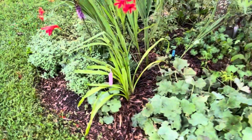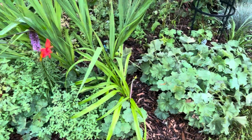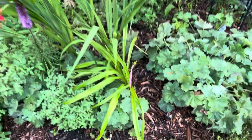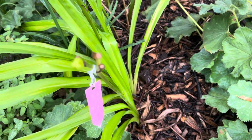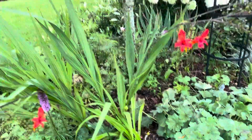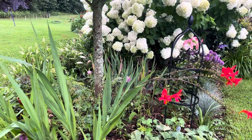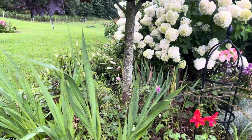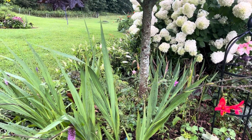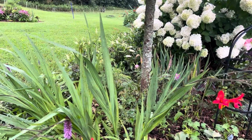You'll see some pink tags hanging. That's because I hybridized or pollinated some daylilies. And they're growing some seed heads. So pretty excited. Once those seed heads develop and the seeds start to crack open, the seeds are ready. I will put them in the refrigerator, store them in the refrigerator until I'm ready to plant them around Thanksgiving.